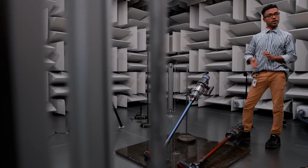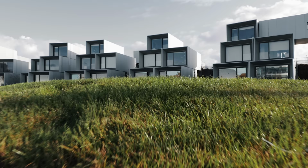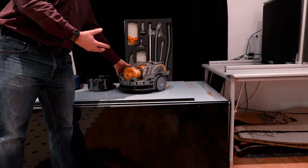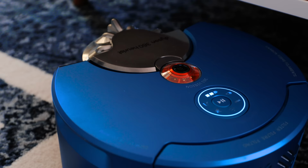But after going from lab to lab and seeing all the work that goes into Dyson products and its testing and just how nice the facility is, as well as James Dyson's love for aviation, which was evident around the campus, I think the most interesting thing was hearing from people who had been with the company from the beginning. I had the chance to speak with senior robotics engineer Mike Aldred, who had been with the company for over 20 years, and I wanted to ask him what kept him excited every day.